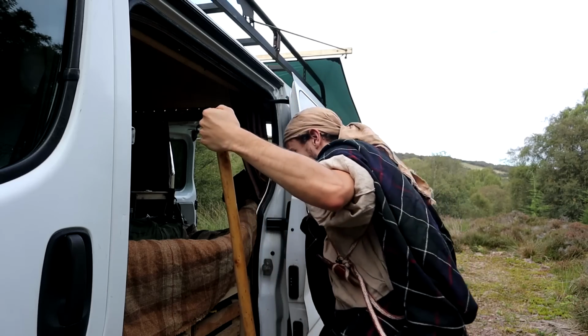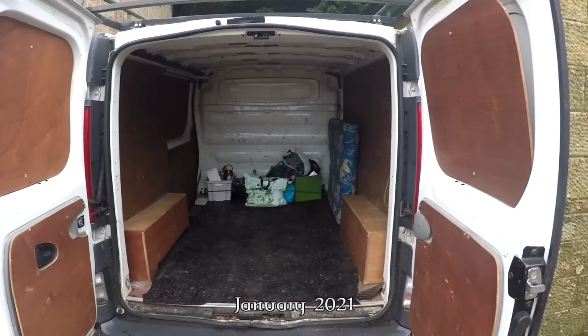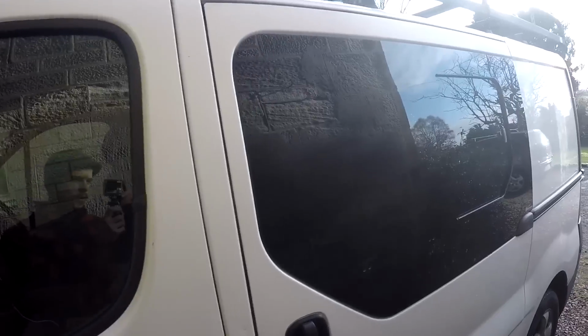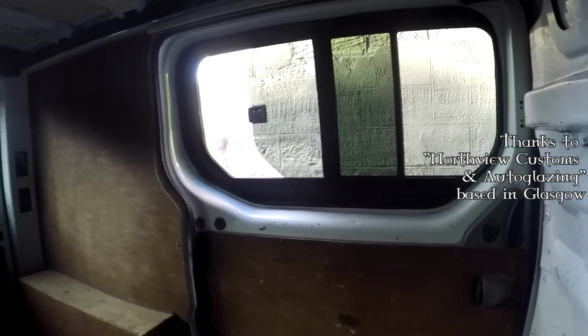suit my needs. So the van had lived most of its past life as a builder's van, so when I purchased it, it was fitted with some manky plywood walls and floor, rubber matting and a metal partition behind the seats, and no windows fitted. I figured the windows was not the best thing to learn through failure. Windows! So it was the only part of the conversion I paid someone else to do.